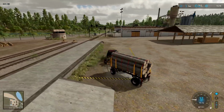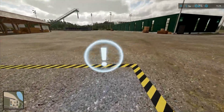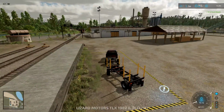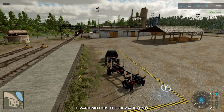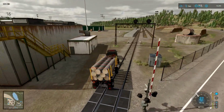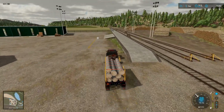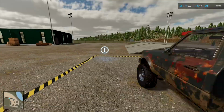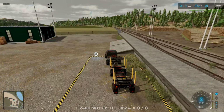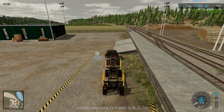All right, made it with this load. Lost the flatbed during the crash, so I gotta go back and get the flatbed now. Easy peasy, oh yeah. Contract done. Made $10 on the wood.